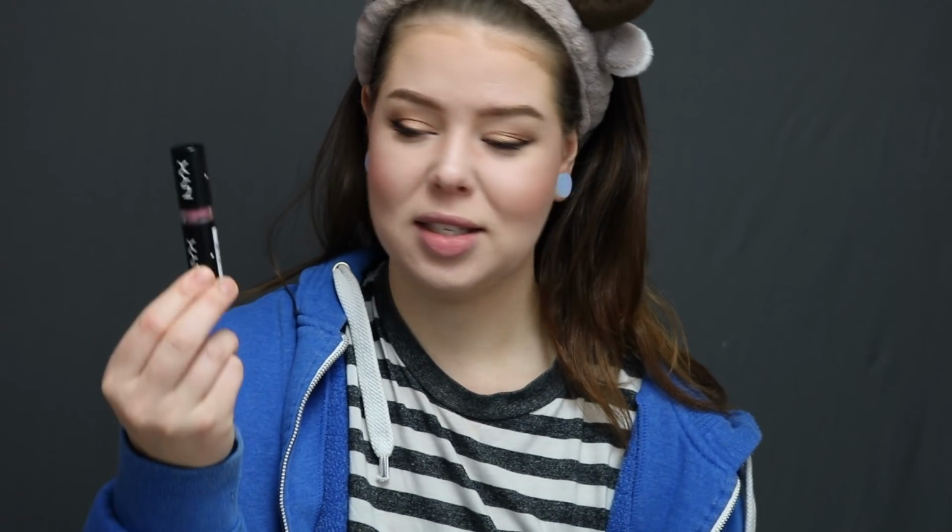And for my lip colors, I did have 3 lip products in my project pan. And I said in my last update, there were 2 that I'd only used once, and I wanted to make sure I used them at least 3 times. So I've been making myself, because there's really no excuse not to wear this guy. This is the NYX matte lipstick in the color Natural.